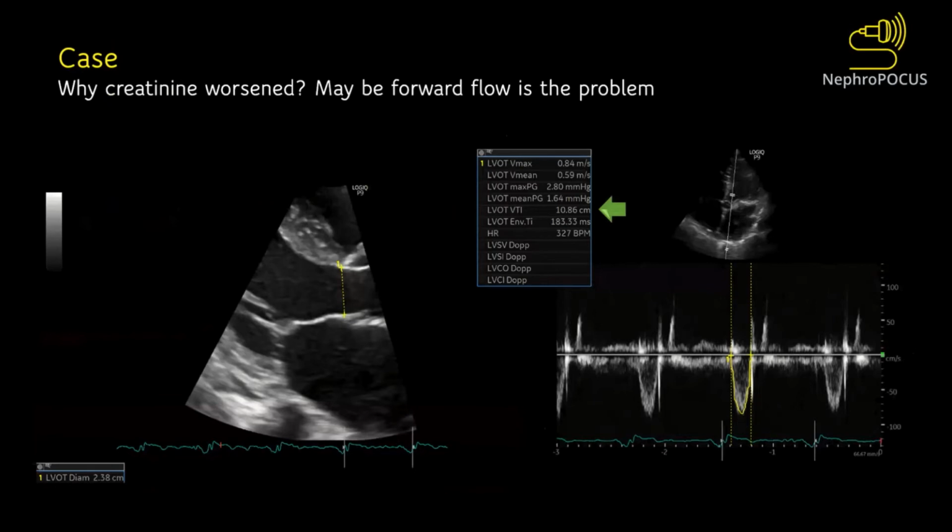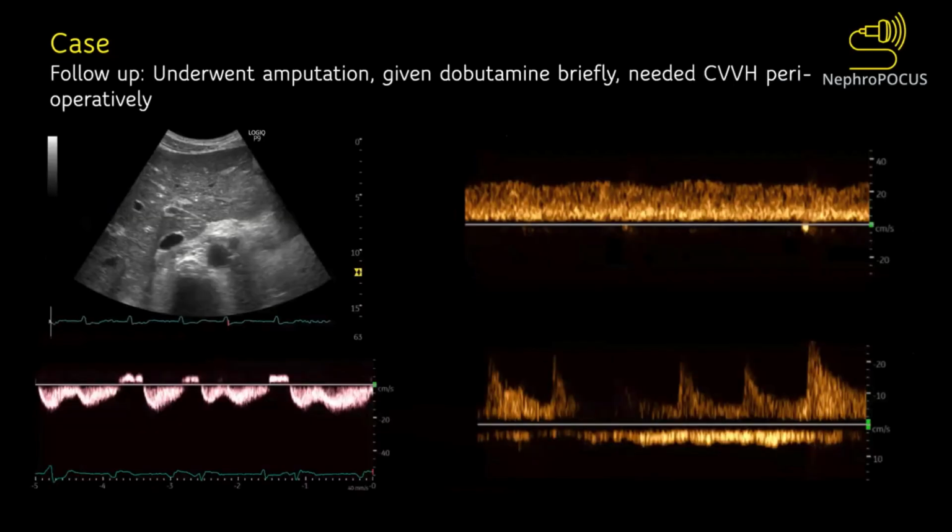Maybe the forward flow is the problem, right? That's what we would think about. I looked at the LVOT VTI, it was about 11. I did not measure it before, so I don't know how much it was. But before we could do anything, the patient was taken to the OR for amputation, went to the ICU, and had some hypotension during the surgery and required CRRT, as usual. For any major surgery, CRRT is a norm these days.